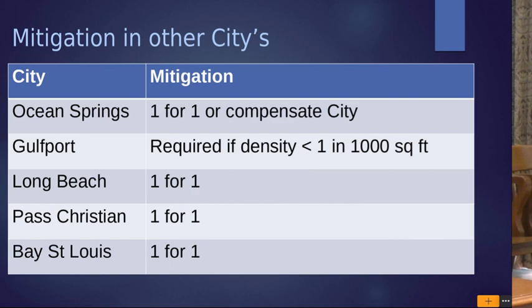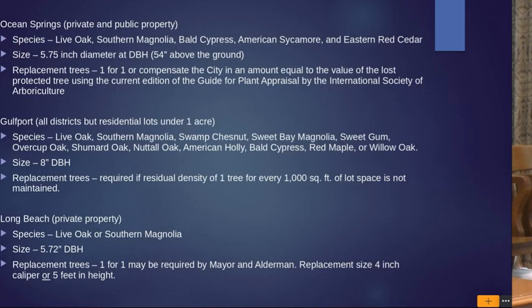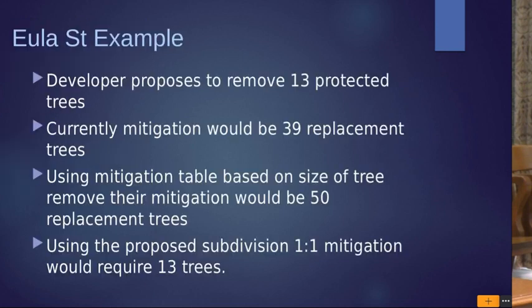Do you have a printout of that for the council? I just finished it right before the meeting. I'll get copies of it and I'll bring it to you right after I finish this. Mr. Nolan, do you know if anyone has a tree mitigation bank in the state of Mississippi? Not that I saw. Okay, it's kind of a new idea. And that's the specifics of that.